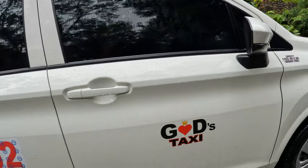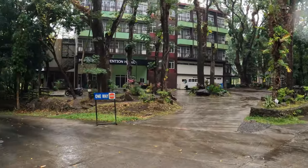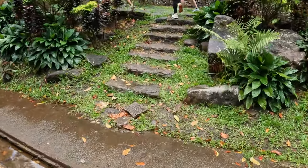Alrighty, it's still raining. We're going to stop at the Mambukal front gate signature sign. If I can get out here. Okay, get out of our ride, which we have God's taxi helping us. Mambukal. There's the hotel. Watch my step here.